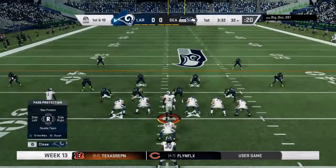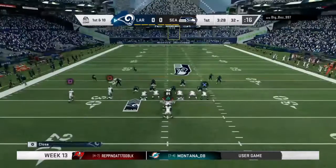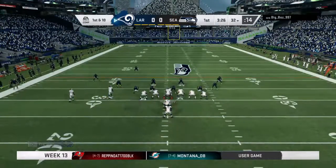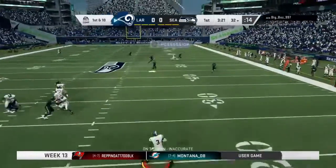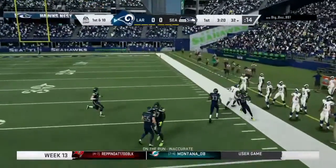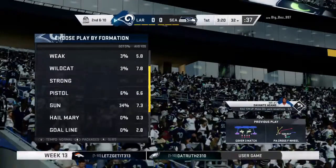From the 32 now, here's 1st and 10. Let's go, deep. They'll look to throw. And that will be incomplete. Would have been a big hitter if they had connected.